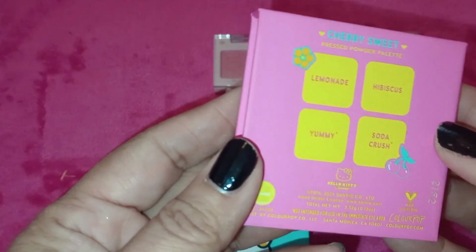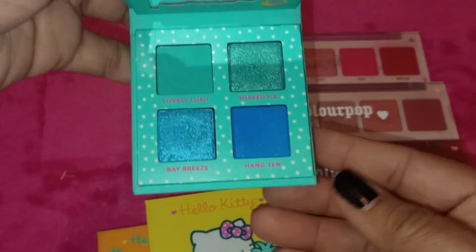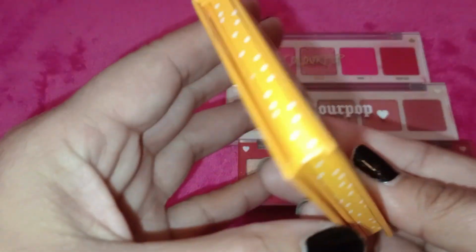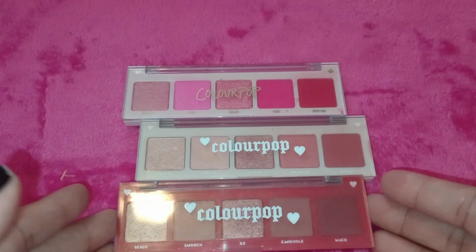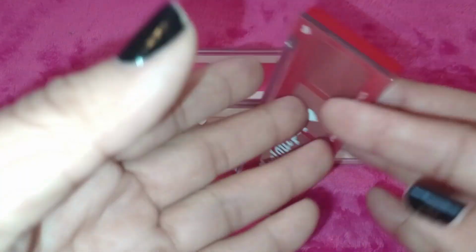First, we have Cherry Sweet. It's a really pretty pink palette. Cocoa Cutie. Pineapple Cake. The shadows on this one are gorgeous. And then Teeny Keeny. These 3 are from one of the Valentine's Day collections a couple of years ago. I can't remember exactly. These are pretty much the only 5-pan palettes from Colourpop that I have kept.